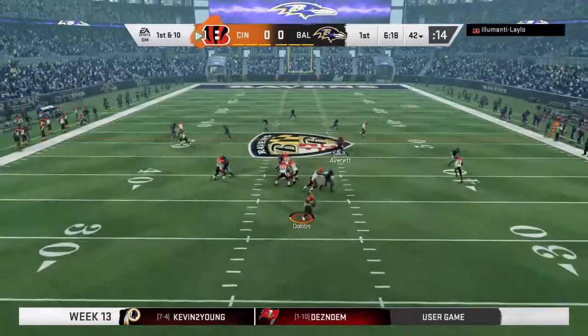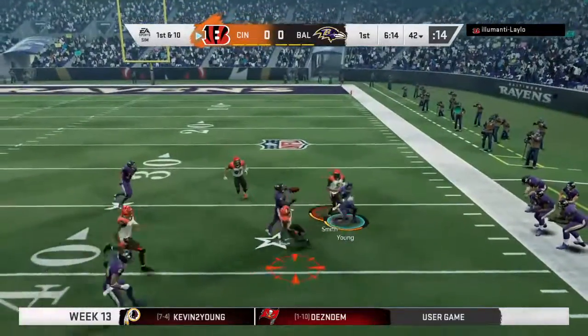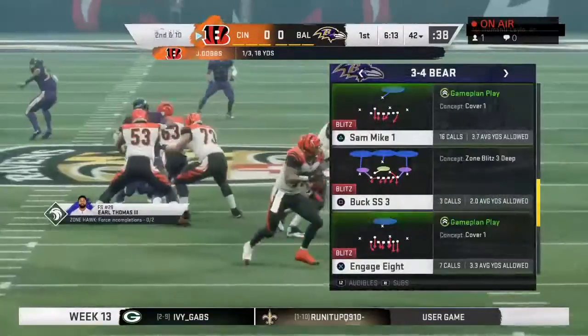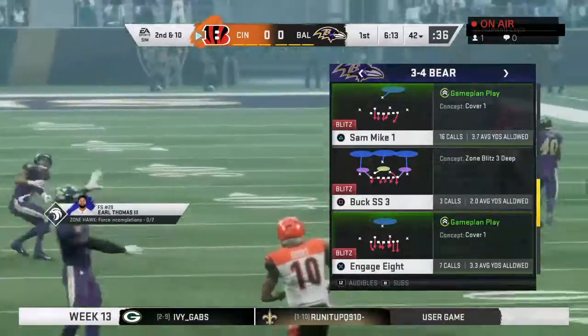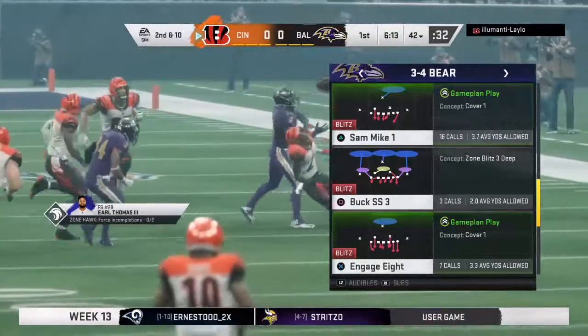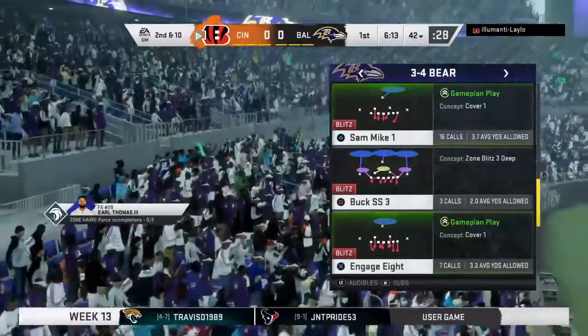Dobbs looking to throw on first down. Escaping the pressure right. And that is incomplete. He couldn't hold on through the contact. Brings up second down. I think we'll see more of them trying to get him the football out of the backfield. They love what he can do in open space, and they believe that he creates mismatches they can exploit.